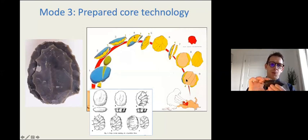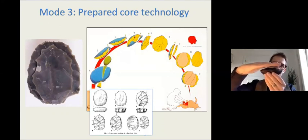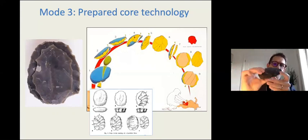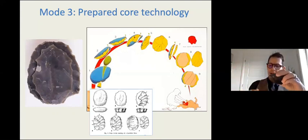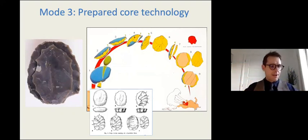So there's what's called a volumetric approach to the core, where you're looking to maintain this flaking surface as you move down through the raw material, rather than sort of reducing the surface area. And then with Levallois, rather than kind of knapping it sort of top down, you would try to strike it from the side to extract a large flake that would then come off. Okay, that's actually a failed Levallois core. There's a sort of a hinge fracture in there, but the points you can see.